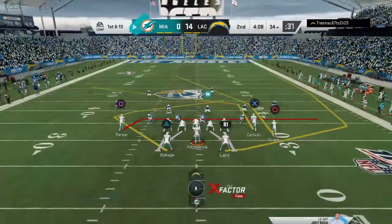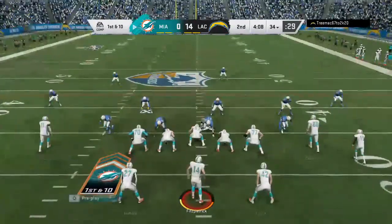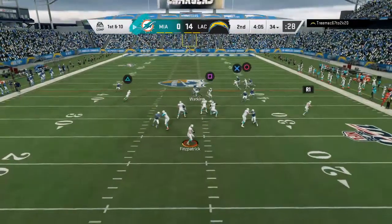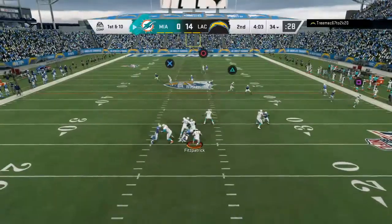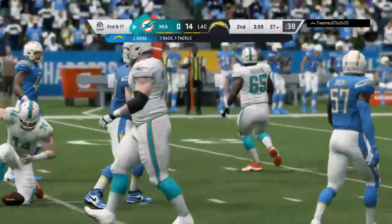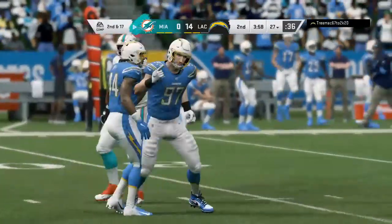The Dolphins at the line ready for their next drive. And there are parts of their last drive they'd like to emulate. And, of course, they'd like to forget the ending, the interception. But they did put together, Charles, a nice sustained drive. And the Chargers rush is going to get there. Down he goes. Credit the sack to Joey Bosa.